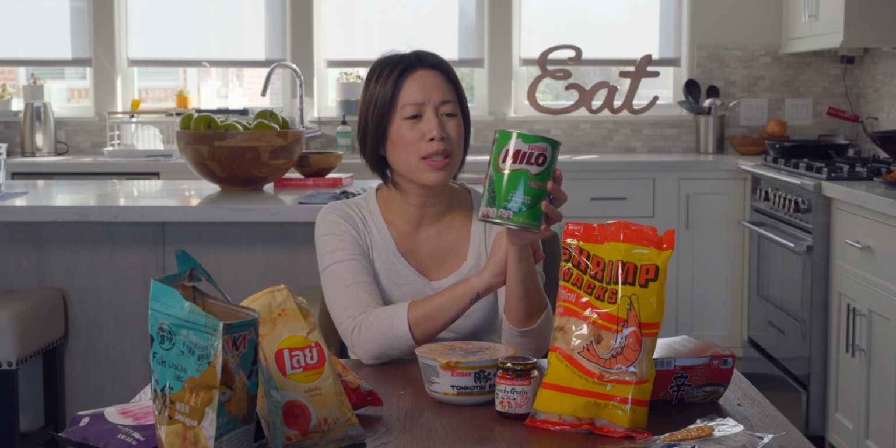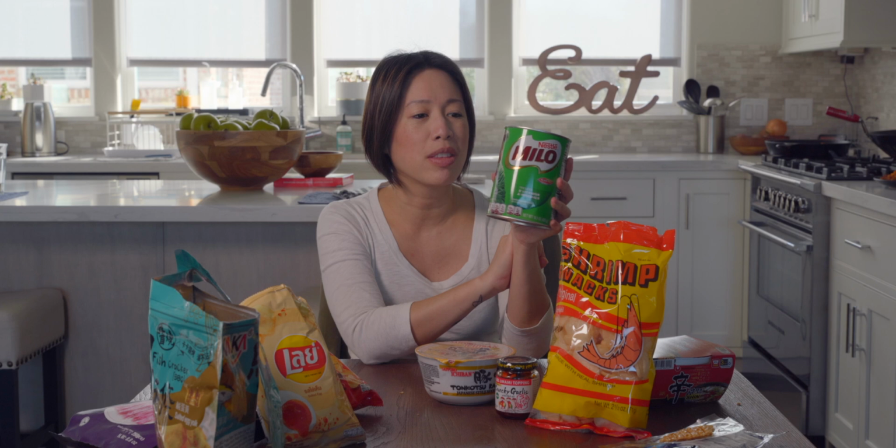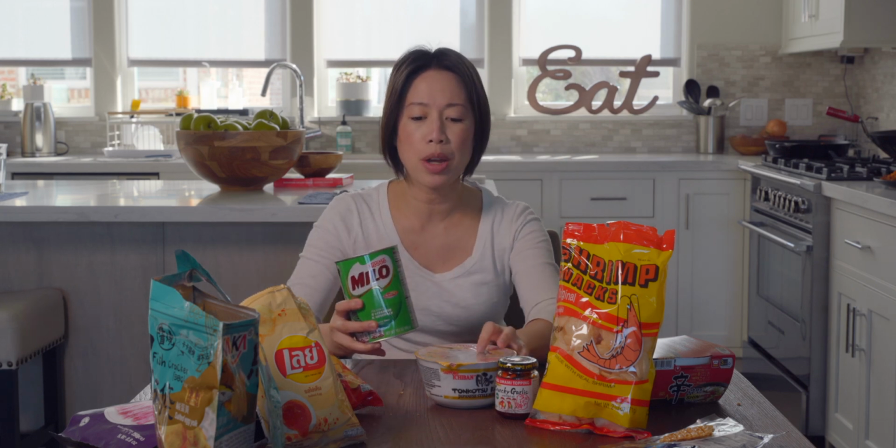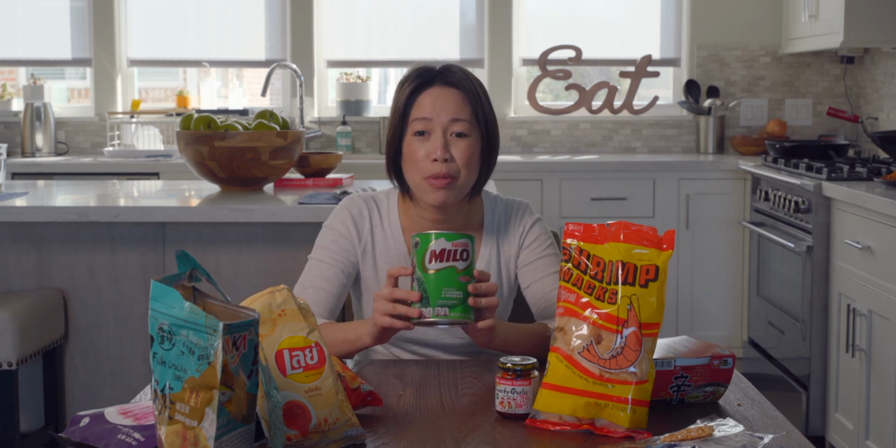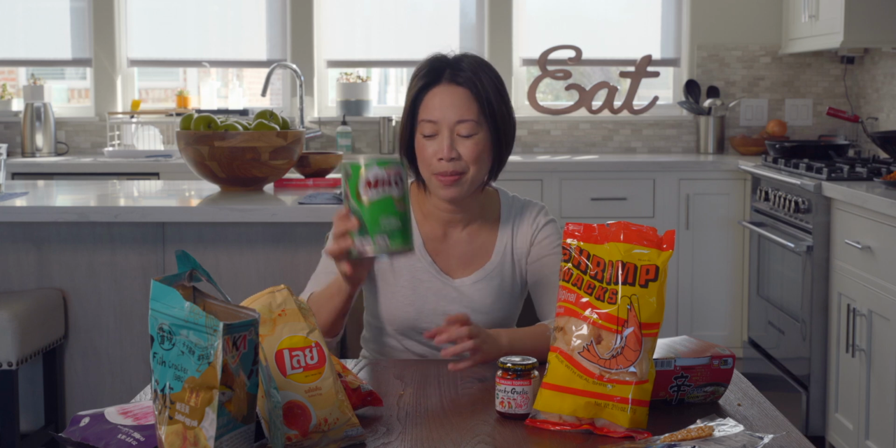I mostly had this in Singapore, but I know it's common in Asia. It reminds me of chocolate milk, but not as sweet, I would say. I had this quite a bit in Singapore, and if you like chocolate, then this is a good beverage to have. So you can get the whole canister of Milo chocolate malt powder in my Yami snack box.